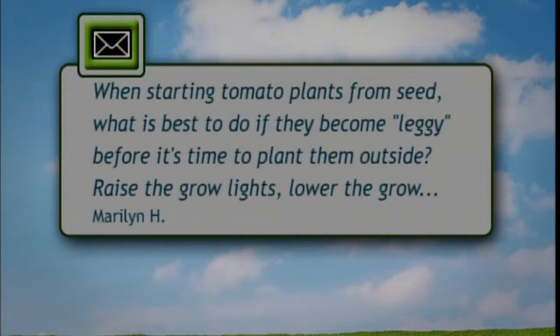Great calls tonight. We're going to take some time now to go through another round. We've got some more show and tells and emails to cover. So, John, let's start with you. You have an email? I had a question from Marilyn, and this says, basically in the spring, when starting tomato plants from seed, what is the best thing to do if they become leggy before it's time to plant them outside?